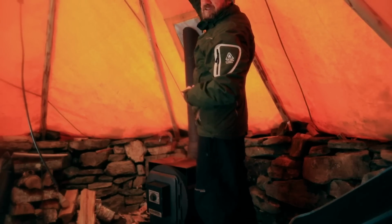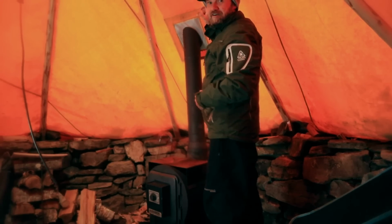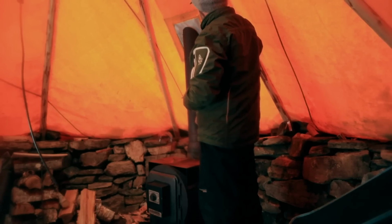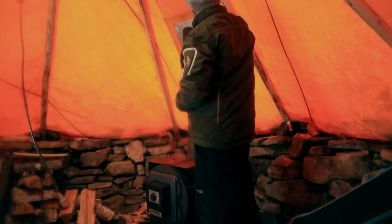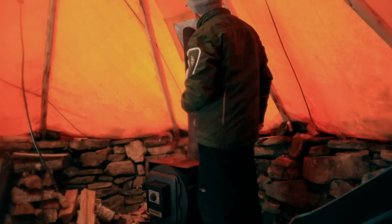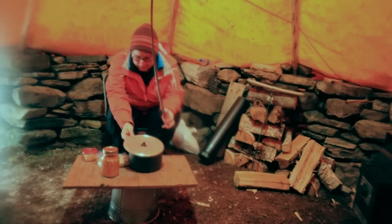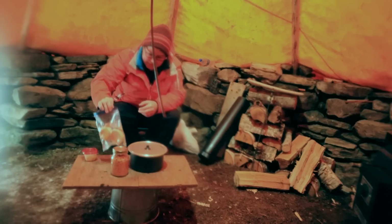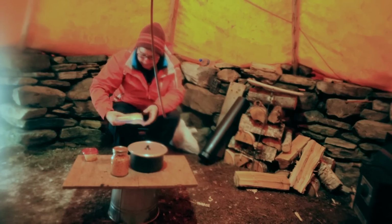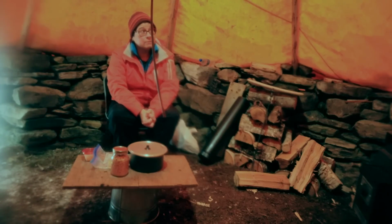So the flap that was covering the chimney jack here, like the rest of the tent, was covered in a fairly thick layer of ice. That's melting away. As soon as that's nice and dry and clear, that's going to stop dripping. Just a little bit of a sauna. Yep. So we're having homemade beans with some biscuits and butter. So as soon as we're done with the sauna, we'll throw that on.